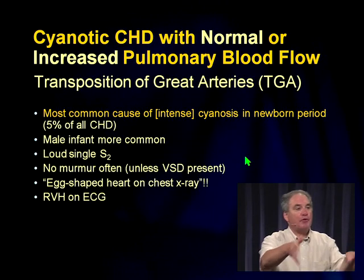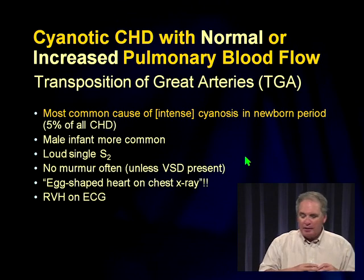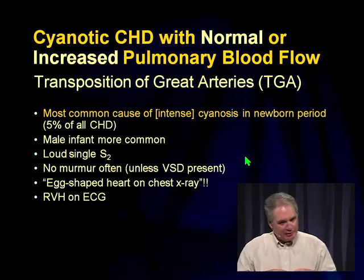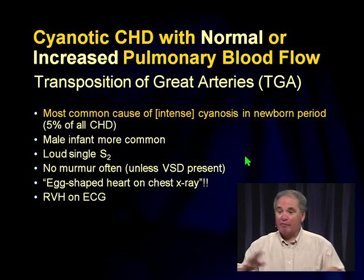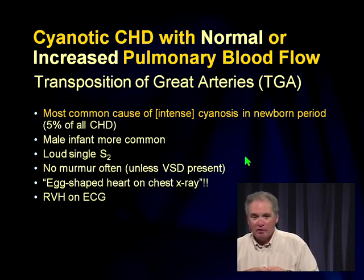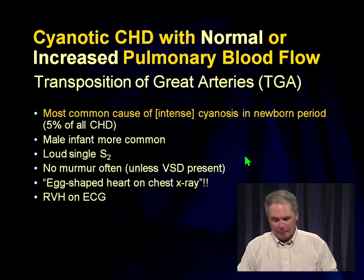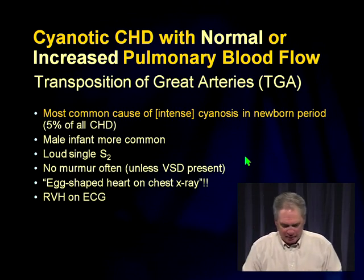Okay. So those were the heart defects that have cyanosis and diminished pulmonary flow, obstructed flow. Now let's talk about those congenital heart defects that present with cyanosis. That's the presentation. That's the phone call you get, cyanosis. But when you look at the x-ray, they have normal or increased pulmonary flow. And the granddaddy of all and the most common of all is transposition of the great arteries. Typically in males, but obviously can be anybody.